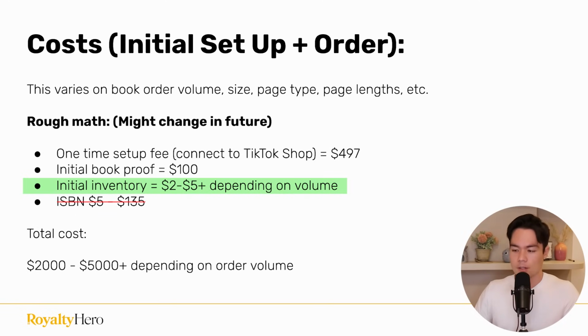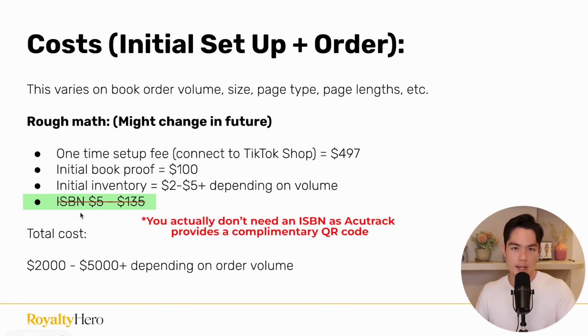The more you order, the closer you can get to $2 per book. If you're confident your book will sell, you can cut down on the cost significantly. Next is the ISBN. Amazon KDP provides a free ISBN, but you cannot use it for TikTok Shop. You have to buy your own ISBN.